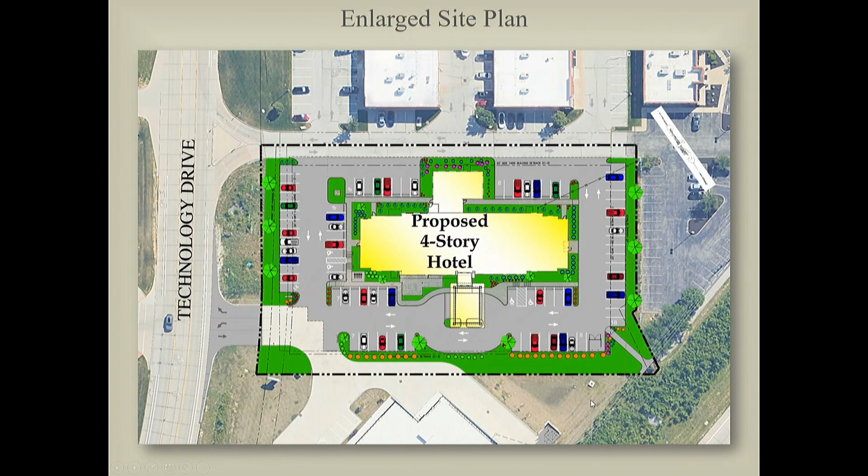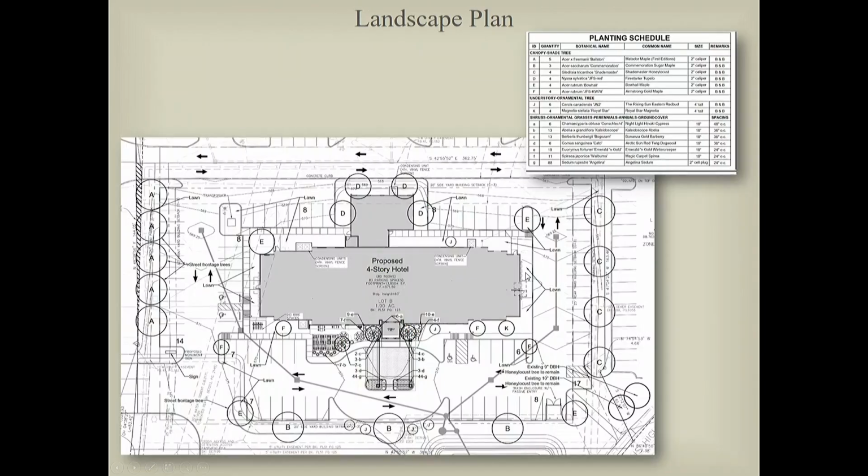This is kind of looking at askew, but it's the hotel here squared up with the view. So north is going to be to the upper left, I believe. We've got a nice landscaping plan. The circulation is just kind of rectangular around the building, 2-way drives all around the building, and then those 2 entrance locations. Quick look at the landscape plan. A lot of trees intended to comply with the city requirements.